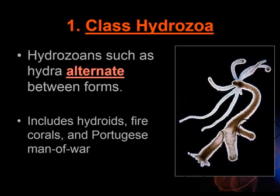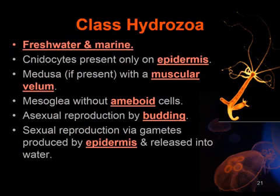But this group also includes hydroids, fire corals, and the Portuguese man-of-war. They are freshwater and marine. Cnidocytes are present only in their epidermis, so on the outer part of them. The medusa, if that body form is present, has a muscular velum, and the velum is just the tissue in their medusa form that helps them move. They have mesoglea without amoeboid cells.